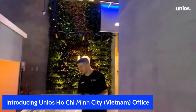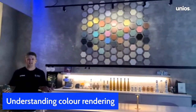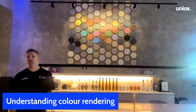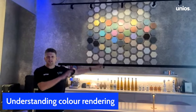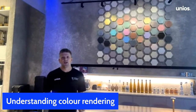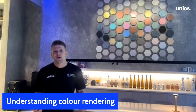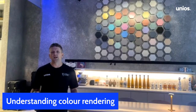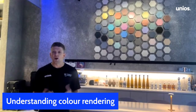Alrighty, so we're going to come over this way and do a bit of an introduction into colour rendering. So why is colour rendering important? Personally I think colour rendering is really important because we want to be able to see the world in its most natural way. If we were outside with the sun beating down on us, how would colour look and how would that make us feel? When we come inside, we need to try our very hardest to replicate that. So what we want is an LED of really good quality that can get as close to natural light, or true colour, as possible. So how do we do that?